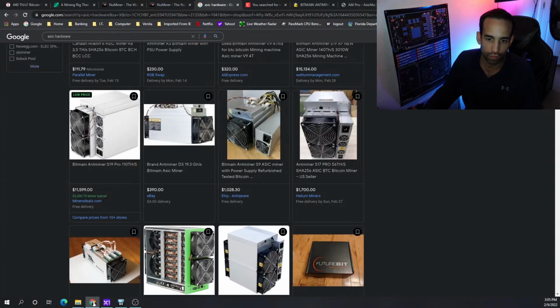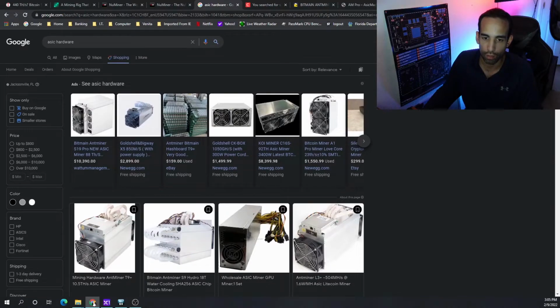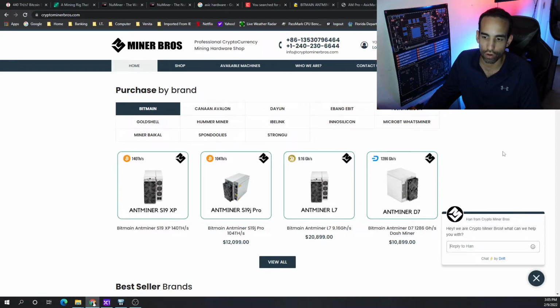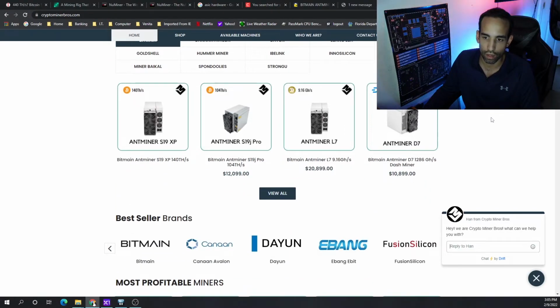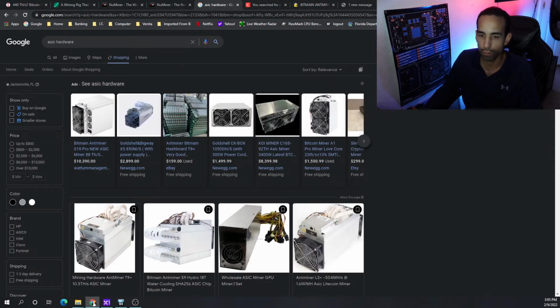And I've seen people even get burned on even Alibaba. So just be very careful, be very vigilant, and make sure that these manufacturers are legit. Like CryptoMinerBros.com is a legit provider. They have decent prices on the ASIC, a little bit high for my taste, but decent prices, and you won't get burned as you would with some of these pop-up businesses.